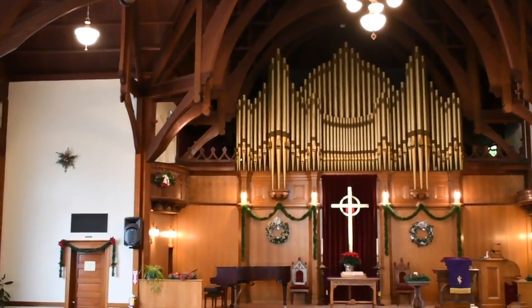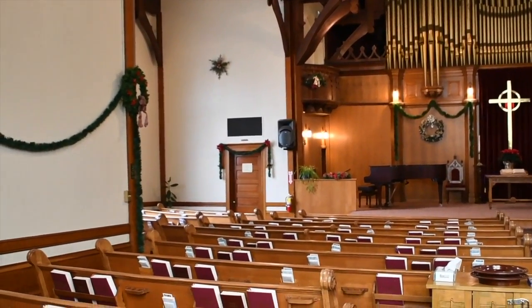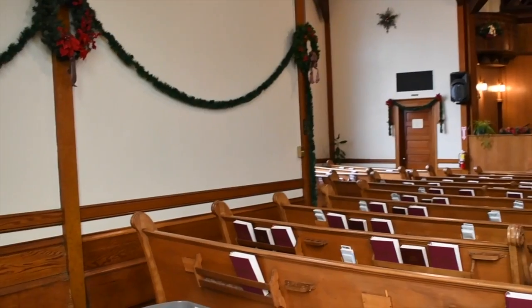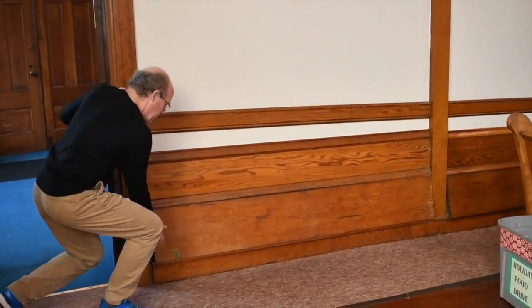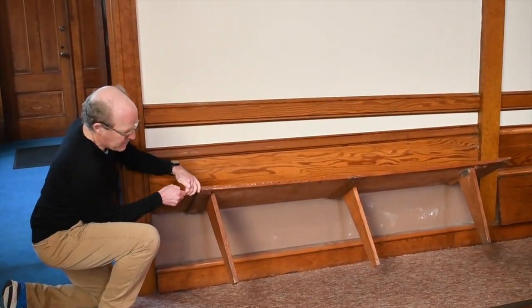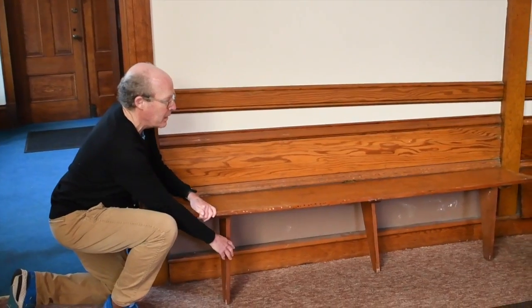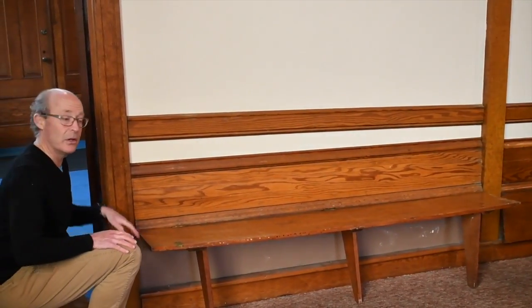And one of the ways that we increase the size of the seating capacity is through the wainscoting. The wainscoting actually doubles as a bench. So legs drop down, and now you have extra seating for people within the church.